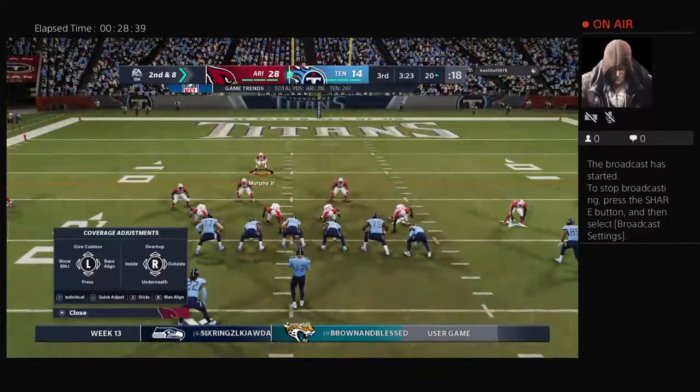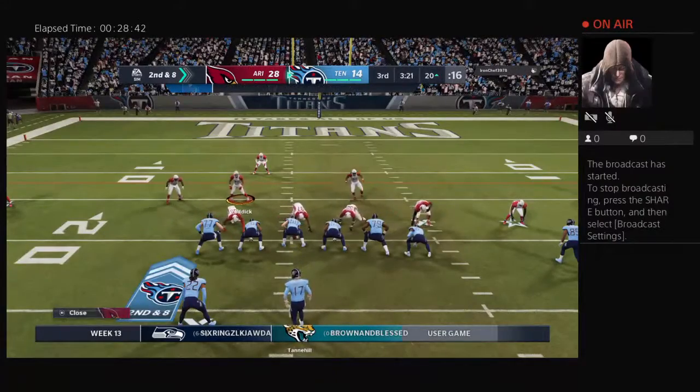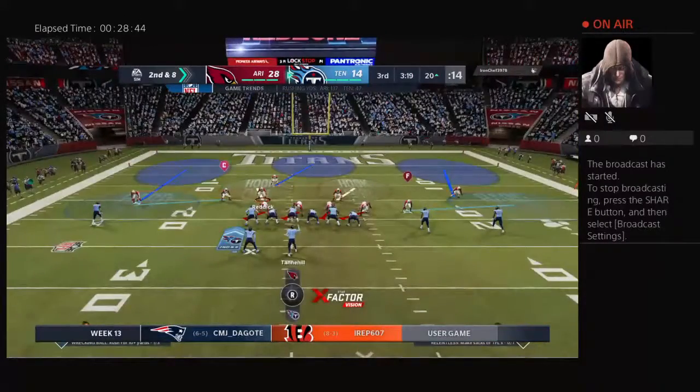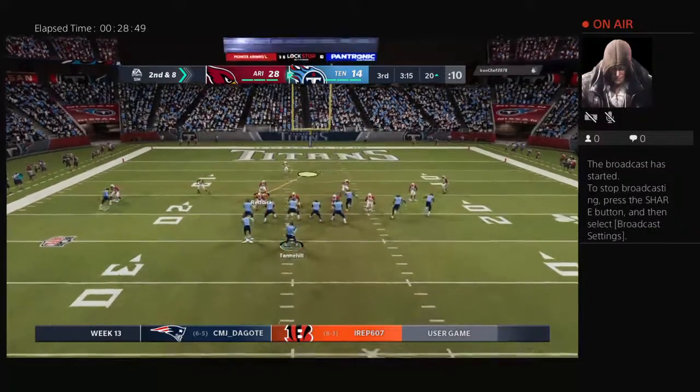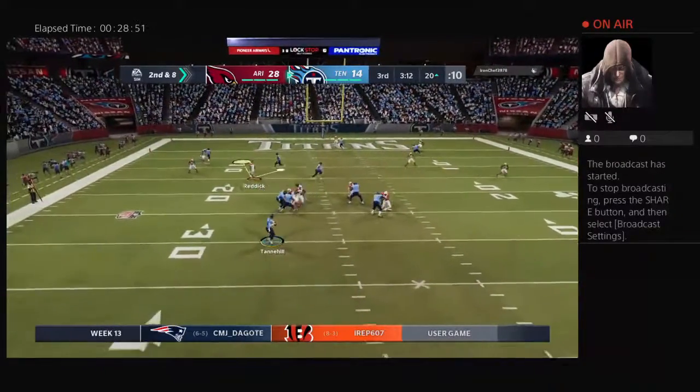The last run good for 2. Here's 2nd and 8. Hey, watch your leg. 43. Rock. 43 from right. Here we go, D. Here I come. Now Tannehill.